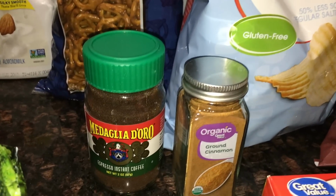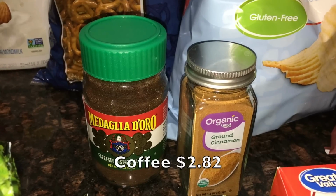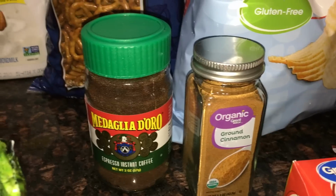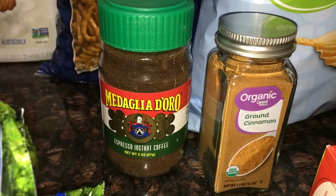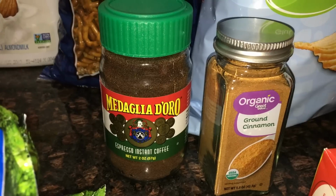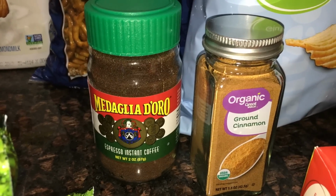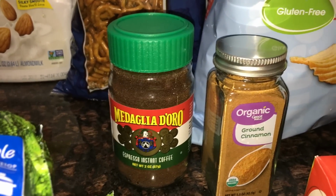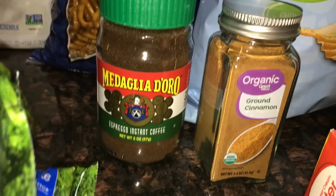And then I also picked up, I know I got one of these last week, and I still have some left, but I just wanted to have a backup because life has been busy lately. I just like using this instant espresso mix lately just because it makes my life easy. And sometimes I even throw some into my smoothies for a little extra kick.